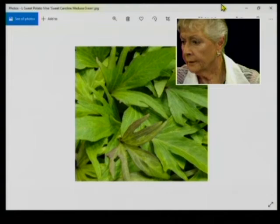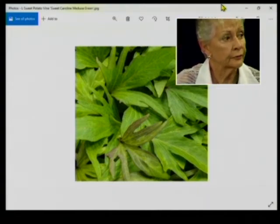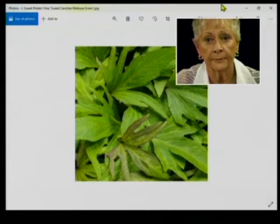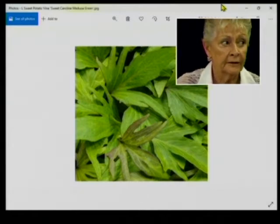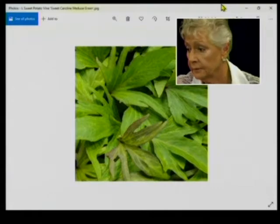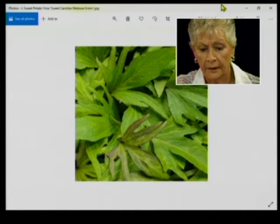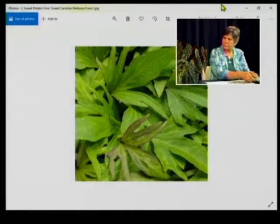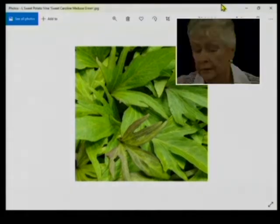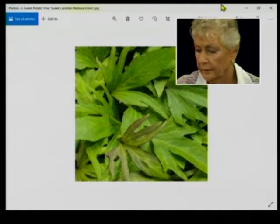The only problem I have with them is something bites on the leaves, and I don't know what it is. I've never seen a bug on it, but I've had that problem in my garden. Other people don't have that problem that I have. But it's a beautiful ground cover. It likes sun to part shade, and it has that green with purple accents, so it's a little different than the normal green one.